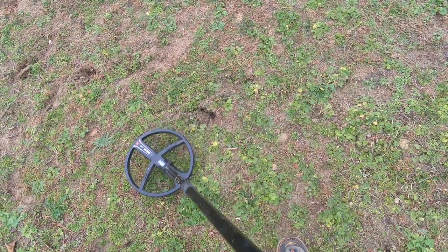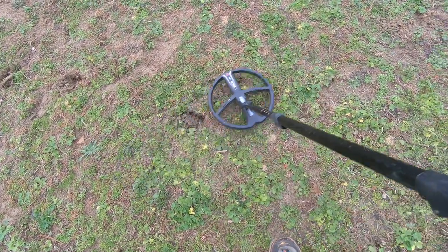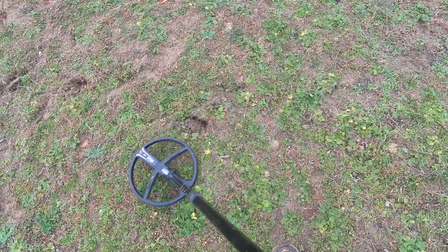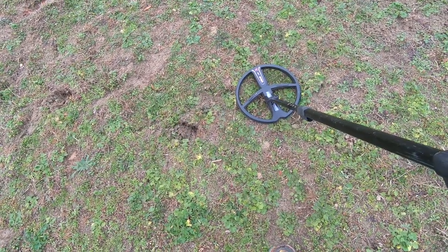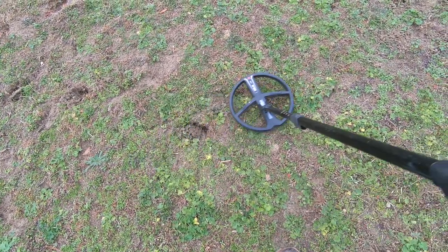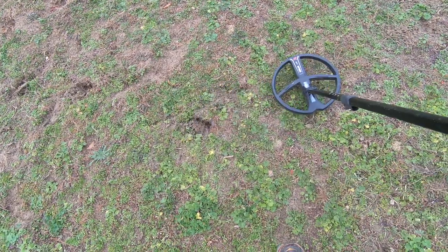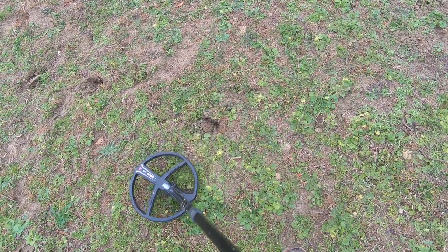Now, conversely, if I go all the way down to 1, look at that little whisper. So I don't usually run it that low. I want a little bit of help. So I'm usually at 3 or 4. 3 on a junky home site, 4 on a farm field like this. So, hey, let's dig it up and see what we got.